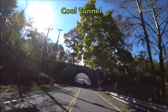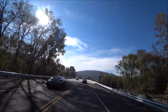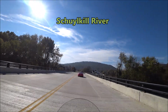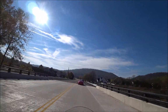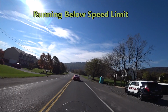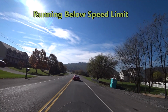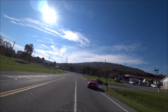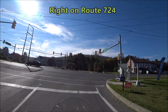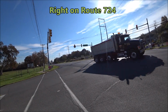We're coming up on an old train tunnel here, so I like to lay on that throttle underneath there. Just seems cool. And this is the Schuylkill River that I talked about that goes all the way down to Philadelphia. We're coming up on Route 724 now. I'm going to make a right and head towards Reading and towards Angelica Creek Park.